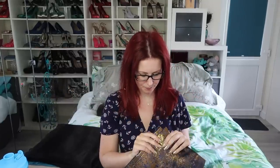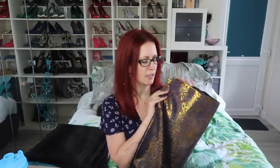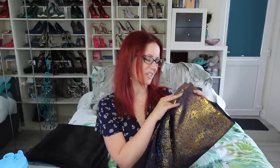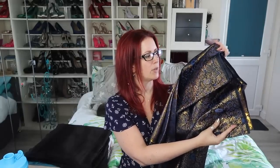Okay, so this first one is not actually mine, it's Big Bird's. I have a lot of Big Bird's fabrics in my stash. It's a brocade. It is absolutely stunning, and one of the things I like about brocades is technically you can use both sides because they are slightly different, but that is the right side of this one. It's black with royal blue and gold stitching all over it.